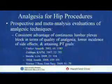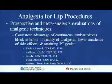Multiple prospective studies have been done looking at this, as well as what we call meta-analyses. A meta-analysis is where we compile all the data from multiple single studies and get much larger numbers to be more statistically relevant. And on a consistent basis, there's been a clear advantage of continuous lumbar plexus blocks in terms of the quality of analgesia, lower incidence of side effects, and attaining the physical therapy goals that we would like to achieve in the first several postoperative days.